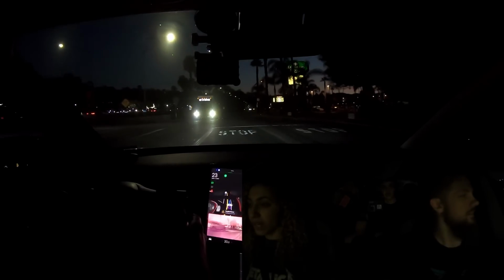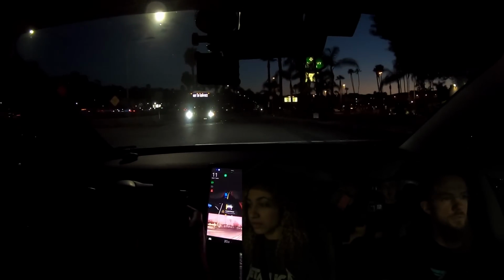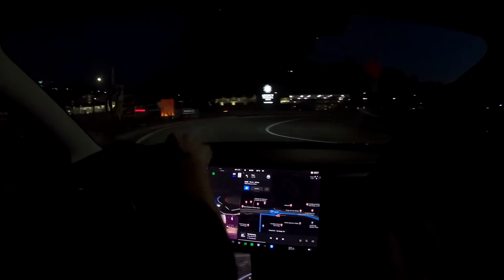I'm probably going to have to take over here because this is a really difficult left onto the highway. We'll see if this bus will move. We'll be okay. All right, it can detect the bus. It's actually targeting in blue to wait its turn at the stop sign. This is the only thing that kind of gets me nervous.